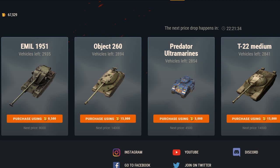Why? Because nobody likes it. Nobody wants it. Nobody plays it. They keep shoving it in, trying to sell it, and no. I mean, this tank against tier 6 tanks, yeah, it's strong. Against tier 8 tanks, it's absolute pants.